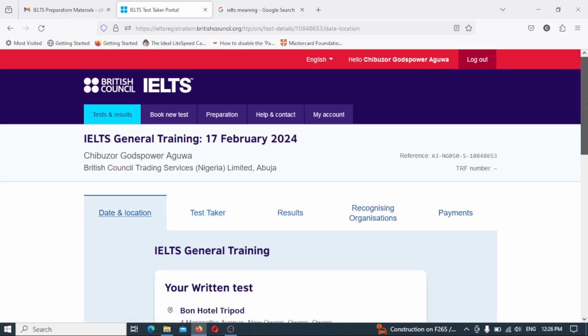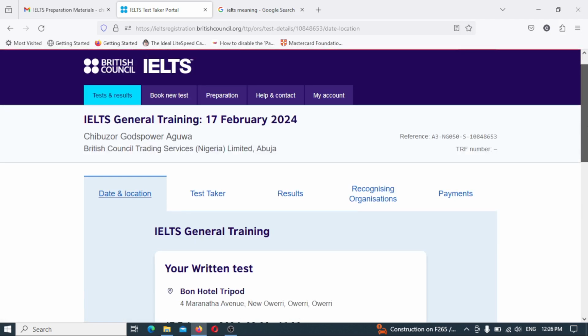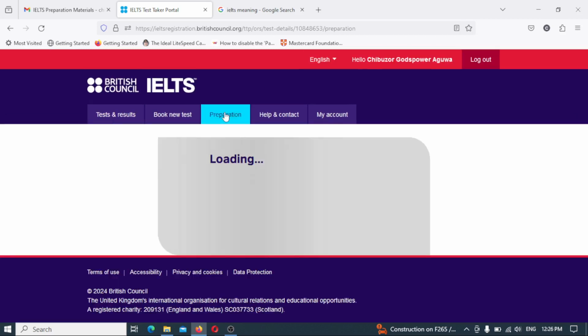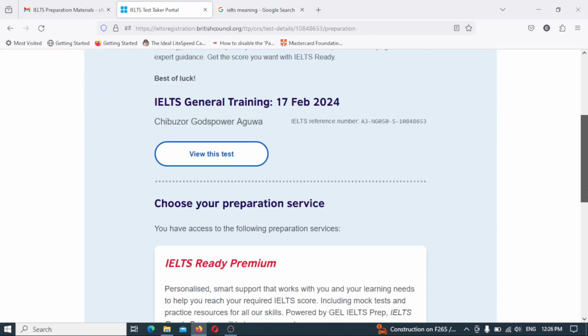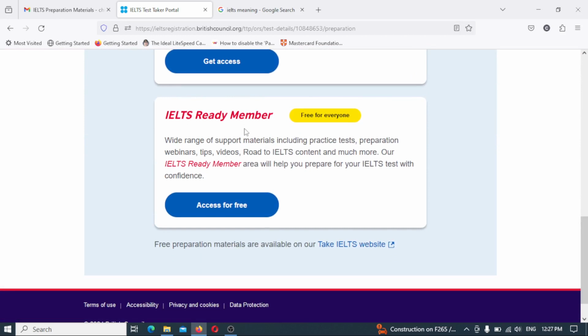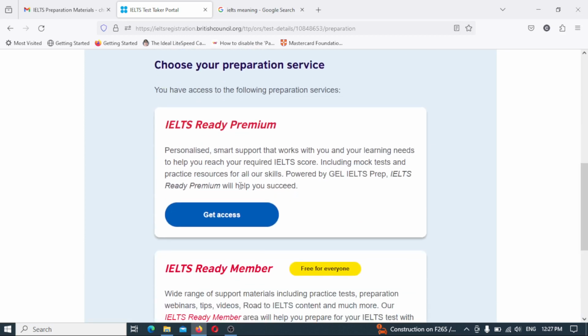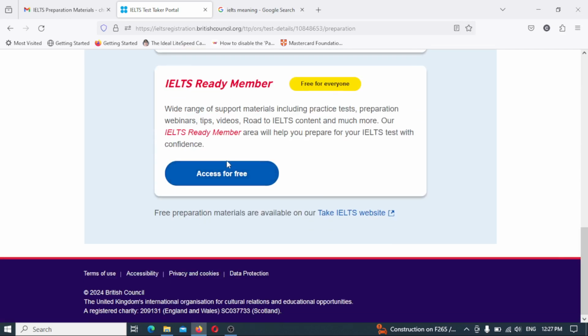Now let's go. Once you log on, like I said, this is the portion you see. All you have to do is to see the first navigation section. You can easily tap on preparation. So this will open. All you have to do now is to scroll down to this portion that says IELTS Ready Member. Yes, IELTS Ready Member. It's free for everyone, but the top section is actually premium, that you have to pay for. So now you go to the free access portion and click on access for free.